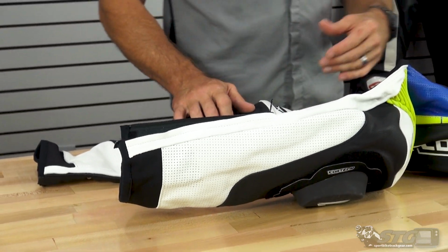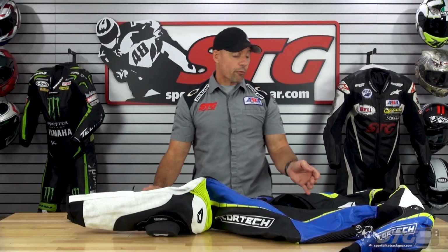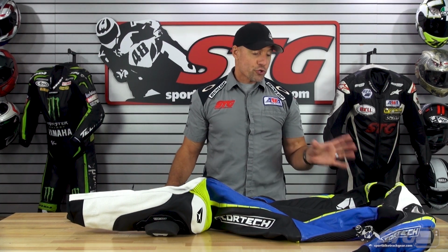This is a quality piece. A couple of little innovative features. I think the most useful one for a lot of riders is going to be this suspender system, man. You can actually use that when you're at the track. You know, how many people you see walking around, they're kind of holding it with one hand, it's draping all over the place. This is a cool solution for that.